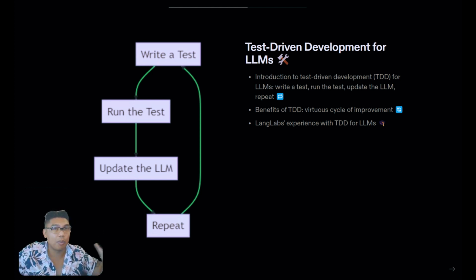Then, lastly, repeat. Repeat this process gradually, building up a suite of tests that can define the desired behavior of the LLM. This approach creates a virtuous cycle of improvement, where each test helps to improve the LLM's behavior, and the improved LLM, in turn, enables the creation of more sophisticated tests.